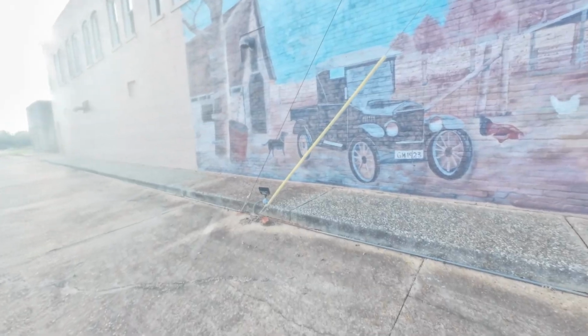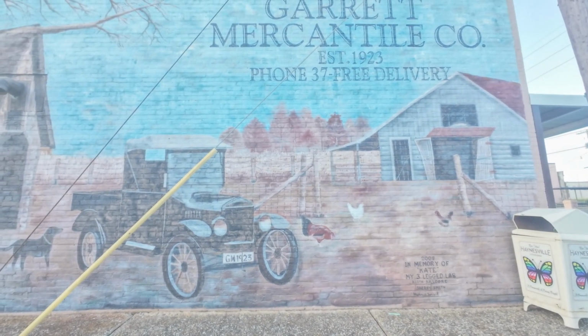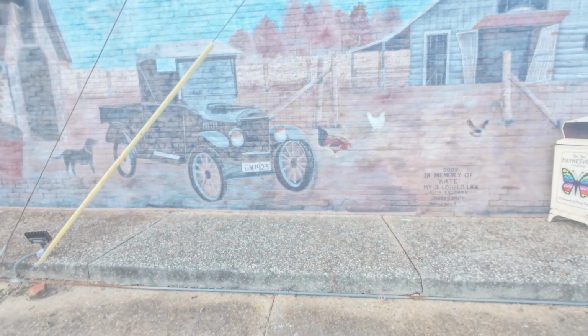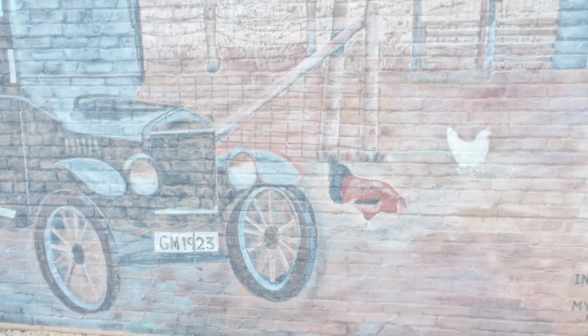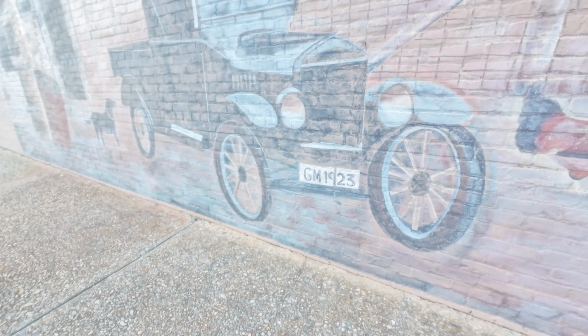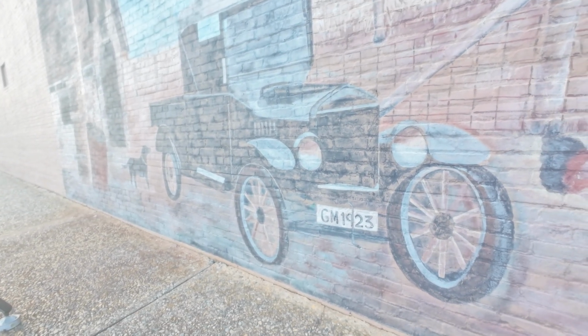And as you can see right here, this is a mural for the Garrett Mercantile Company, which was established in 1923. And this mural showcases the Mercantile Company. They made deliveries. They were on a farm, as you can see. And this looks like a Model T, one of those Model T Fords from back in the day.